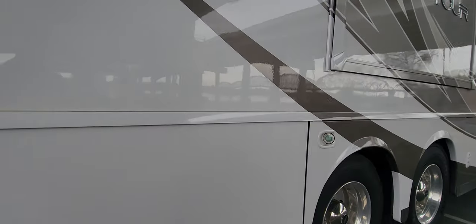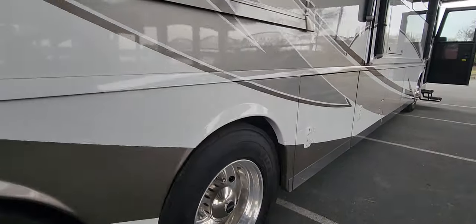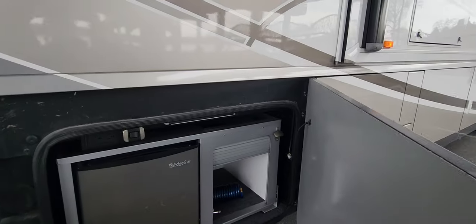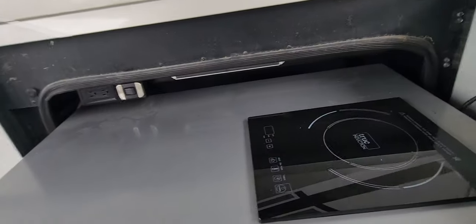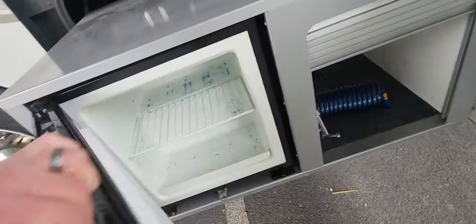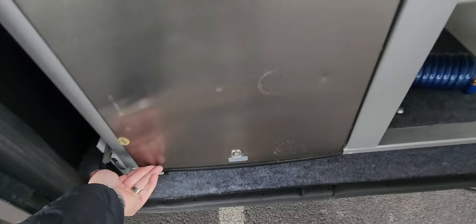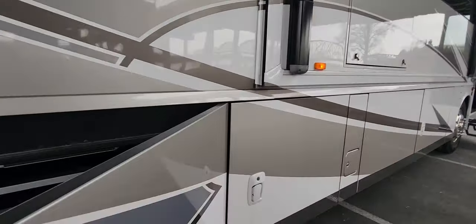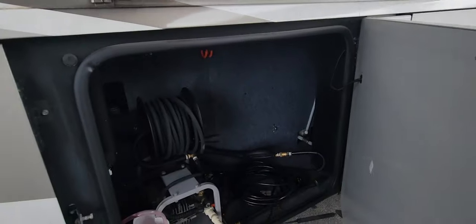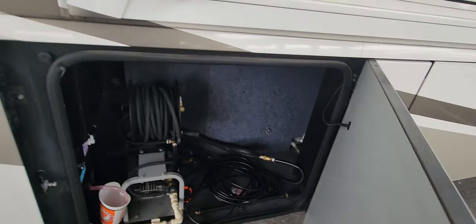Let's take a look at some of the compartments here. You got a big storage compartment in the back. You pull on right here, we've got our outdoor kitchen area. It's a little loud, so I gotta kind of raise my voice a little. Just pull this handle up here. You have an induction cooktop, got some storage there, you got a water spray port, of course your little fridge. You got a pressure washer built in, everything. You see, it's been winterized. More storage, of course.